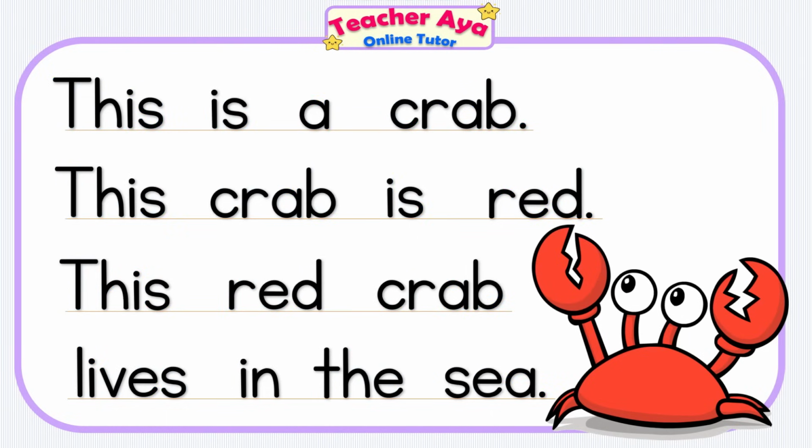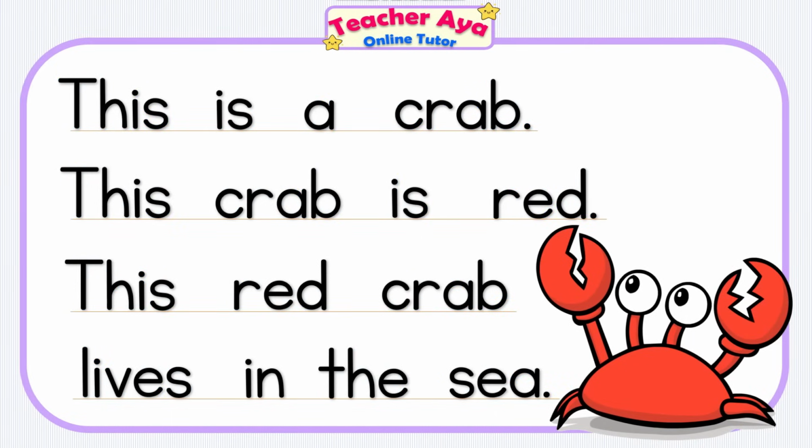Again. This is a crab. This crab is red. This red crab lives in the sea. Your turn to read, children.